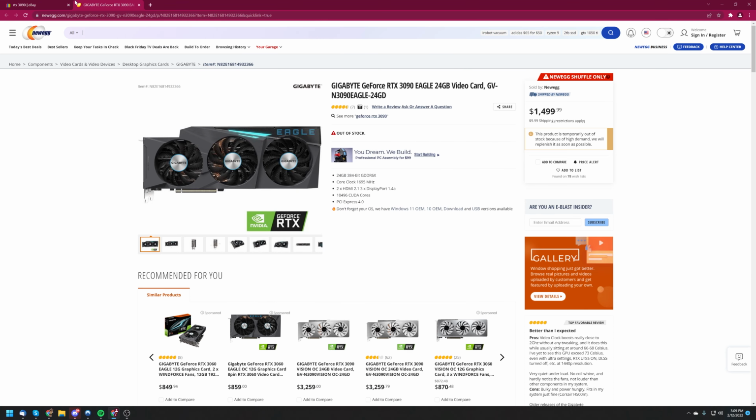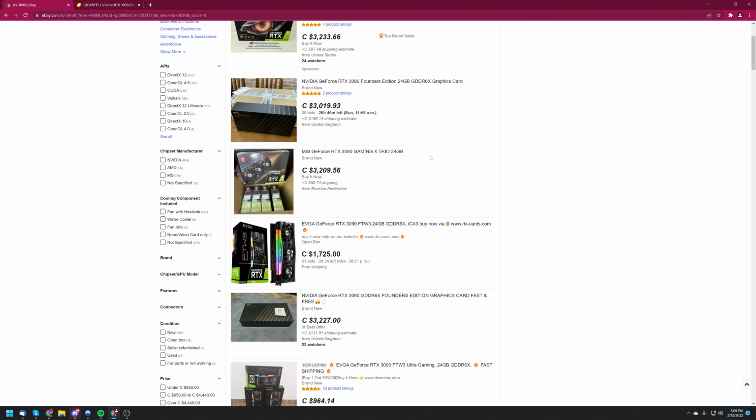Suppose you go to Newegg and you want to buy an NVIDIA RTX 3090 graphics card, and you see that it should cost you $1,500, but then you immediately see, oh, it's out of stock. And if you're the type of person to buy a 3090, maybe you think, okay, whatever, I'm just going to go to eBay. I don't care how much. But then you see, maybe I don't have to. What are these? So that's what we're going to look at today.